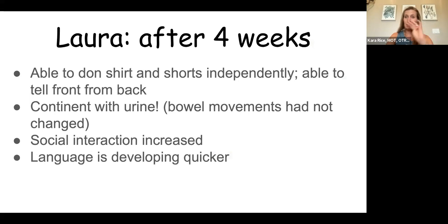After just 4 weeks of doing this at home every day, she was able to put her shirt on and off independently. She could tell front from back. She was continent with urine. Social interaction increased, and her language developed quicker. So great. I mean, you don't typically get that from OT, 4 times, once a week.